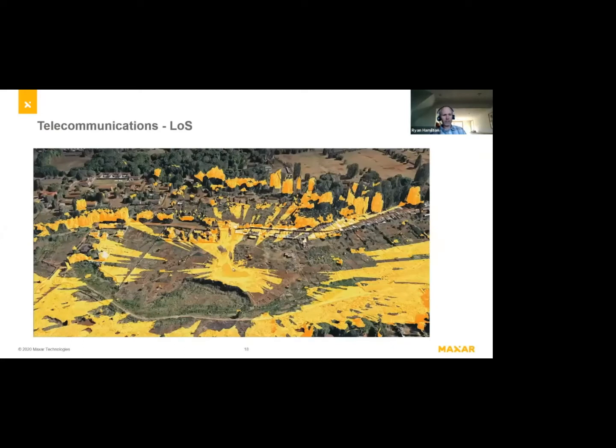Another one is telecommunications. Like I mentioned before, the 3D vector products being used for RF planning. Also, the 3D surface model, or the DSM, for line of sight calculations, where wireless broadband providers are trying to understand from a tower location which customers they can service and which customers may not be serviceable because of terrain or feature obstructions.